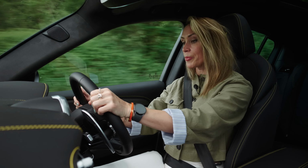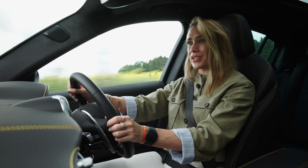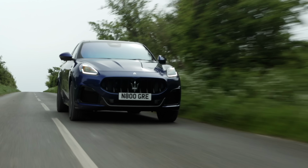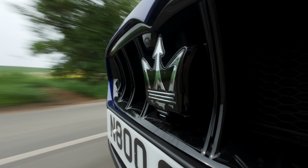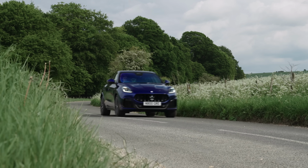Yeah, the mild hybrid versions, because as lovely as this engine is, and as well spec'd as the Trofeo is, you're into serious money. And I'm not sure it's quite as sharp or as honed as the cheaper Alfa Stelvio Quadrifoglio, for example. And for that reason, sensible money spend goes into a 2-litre Grecale.